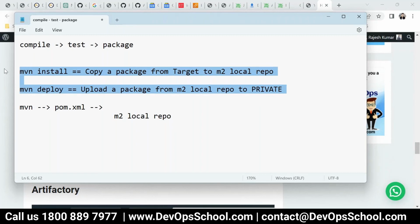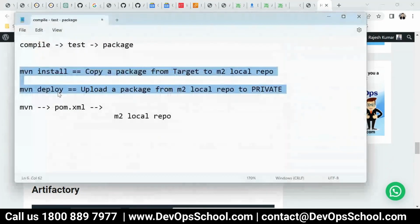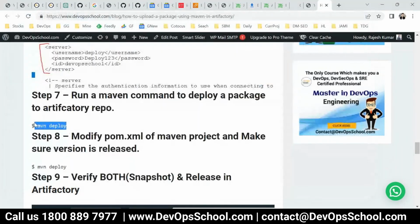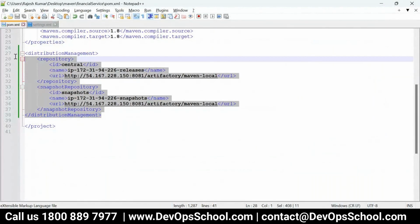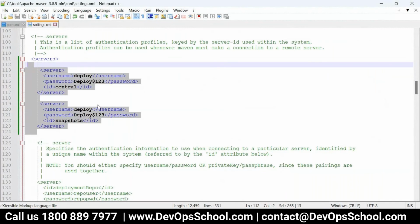So in this case, what will happen when I run Maven deploy? It will compile, test, package, install, and the package will come to the local repo and deploy from the local repo. It will go to the private repo, and the private repo path is where they will get it. Here it is, private repo access where they will get it. Here it is. Done. So now, have all of you understood?